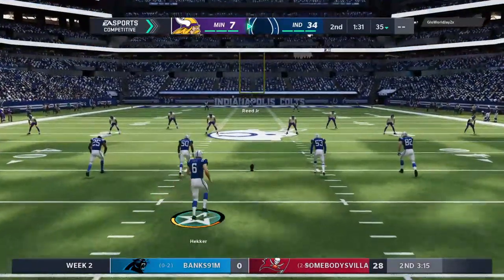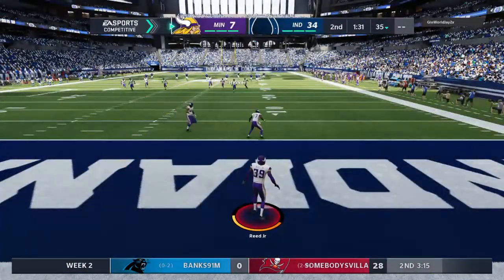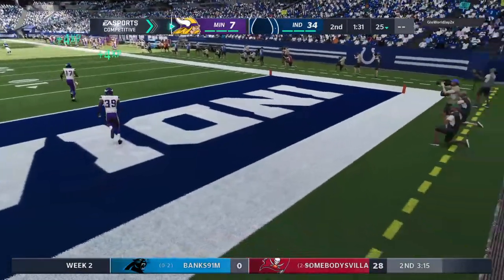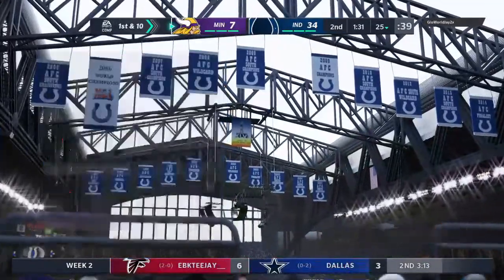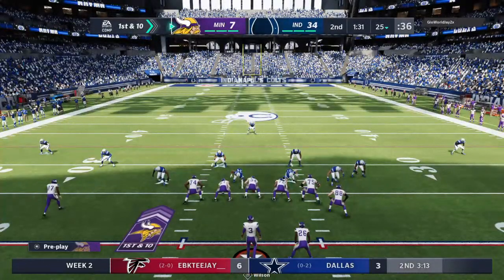So not much time to speak of remaining in this first half as the kick's away. And they'll watch this one fall in the end zone, and that'll be a touchback. Here are the Vikings now to start their next drive.